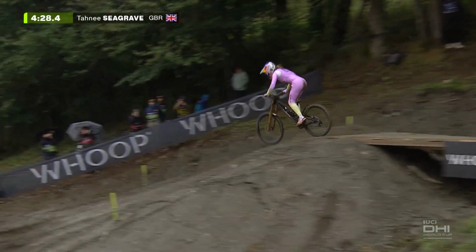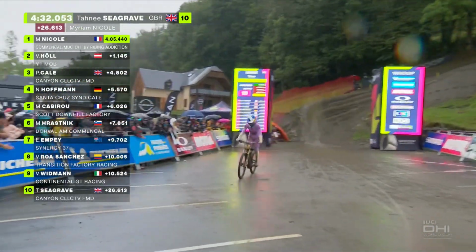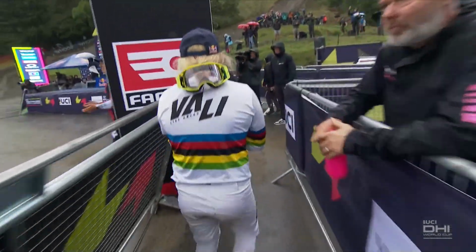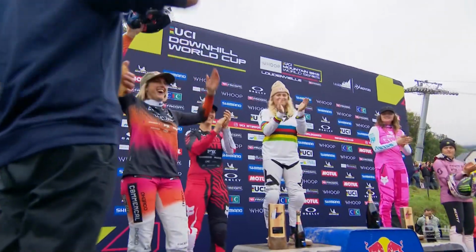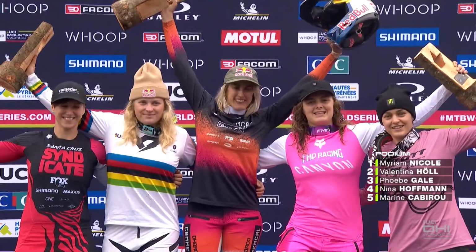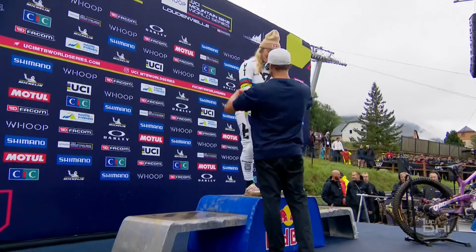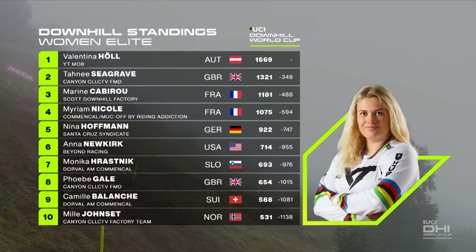The pressure was building on this one, and the rain arrived right on cue. Tani Seagrave crosses the line and goes into 10th place, and that is enough to give that woman, Valentina Hole, the UCI World Cup overall title. There is confirmation then. Nicole wins it by 1.1 from Valentina Hole. Then it was Gil. Superb result from Phoebe Gil as well. Nina Hoffman, Kabarova rounding out the top 5. Perhaps the biggest of all is that Valentina has locked up the UCI Downhill World Cup overall title ahead of Tani Seagrave, Marinka, Miriam Nicole up into fourth now.